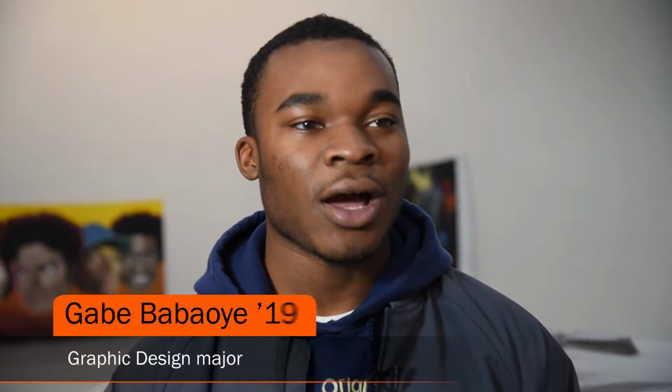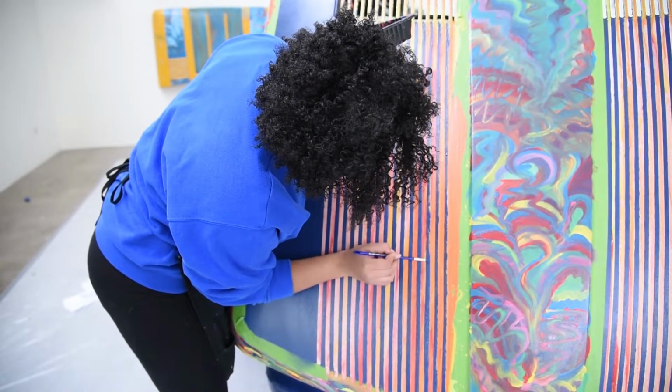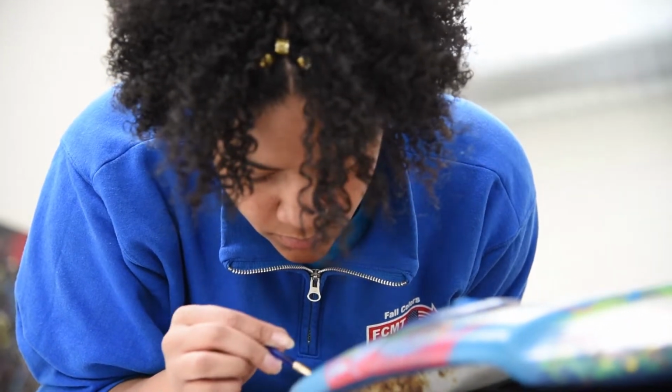It's interesting to see how we were able to collaborate and to see how our styles just meshed together. I thought it was a really great opportunity to kind of showcase what I can bring to the art department and kind of represent the art department and put forth my work. Everybody had an equal amount of contribution.